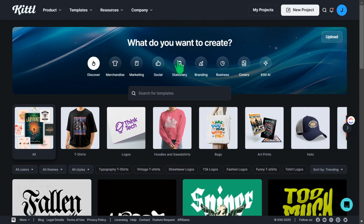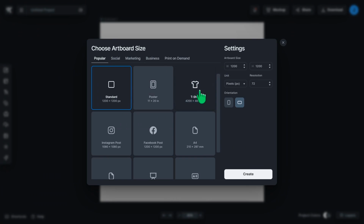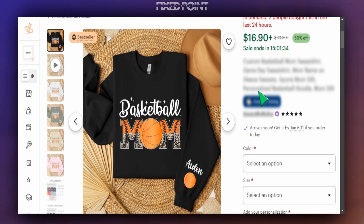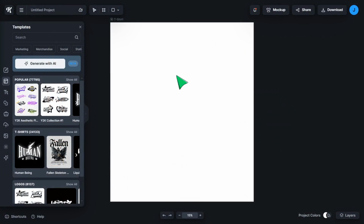So we're going to jump into Kittl to be our space where we create our product. I want to head over to new project, and I want to select this as a t-shirt design. We're creating this for a sweatshirt, but it's still the same size here. I'll hit create. The reason I want to go in here is that Kittl has a great space for AI designs, and we're definitely going to bring in some unique styles when creating things for a basketball mom. We're going to add in some AI tools to our designs and build this out a little bit more to sell our product.